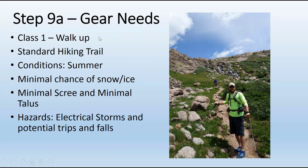All right, so gear needs. This is after you plan everything, you need to plan your gear. Again, class 1 hike up, standard hiking trail conditions in summer, minimal chance of snow and ice, minimal scree, minimal talus. Biggest hazards are electrical storms and just falling in general.